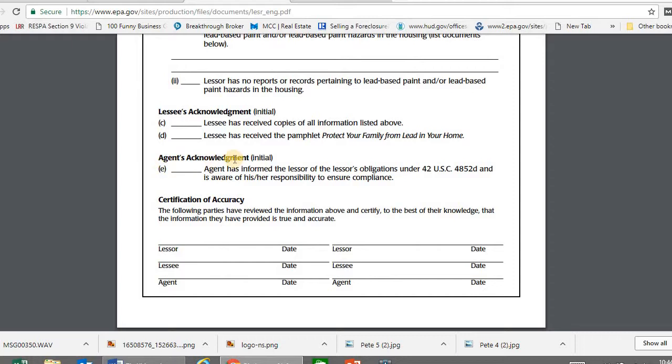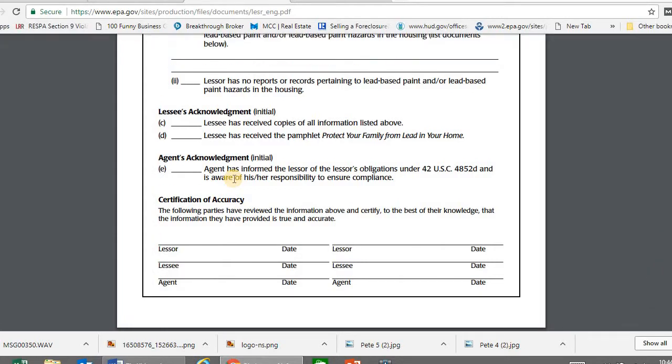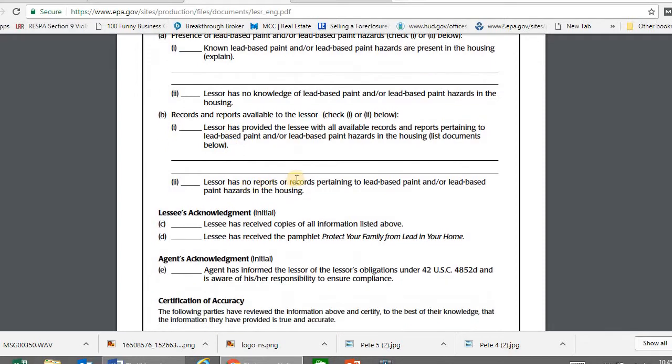Now let's look right here, the property manager's acknowledgement or agent acknowledgement. Notice it says initial. So up here we had checks. Now we're down here on the agent's acknowledgement where they have to initial. So you as the property manager, you're going to have to initial here. And basically what E says is the agent has informed the owner of the owner's obligation under 42 United States Code section 4852d, and they are aware of their responsibilities to ensure compliance. Now what that means is you as the property manager, you're initialing and acknowledging that you had the discussion with the owner that they're responsible to, number one, complete this section, and number two, provide any reports or any known lead hazards. That is their obligation. Your obligation is to inform them that they must disclose. That's basically what it is.